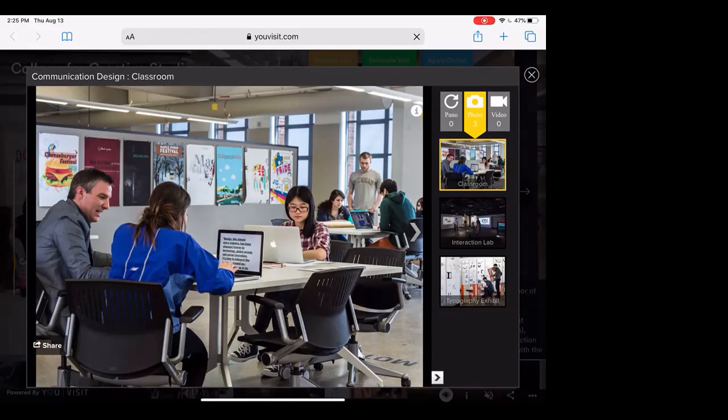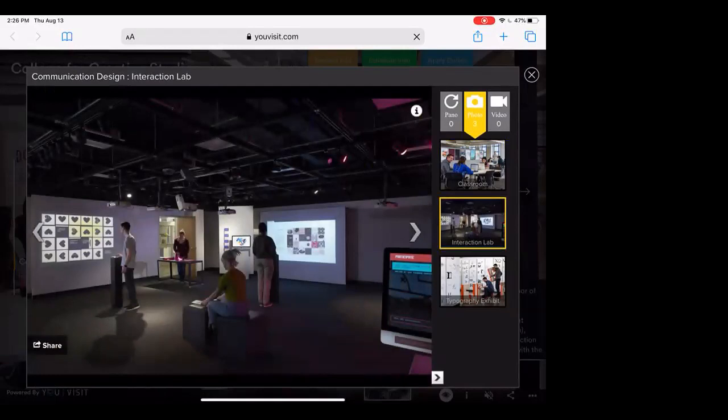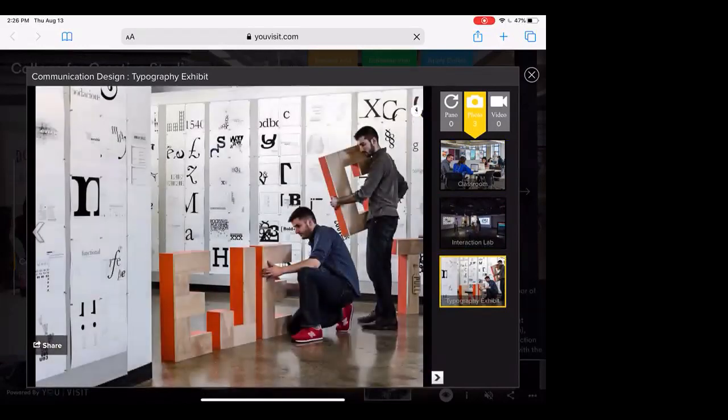So if they're presenting more, they have more boards. Or if they want to do a huge combined class or department meeting, they can push them all aside, make a giant room and talk to everybody. It really depends on what they need. This is the interaction lab. So this is where they would be working with projectors or web design or VR, like I was talking about earlier. And then this is just some of the typography assignments that they have been working on.